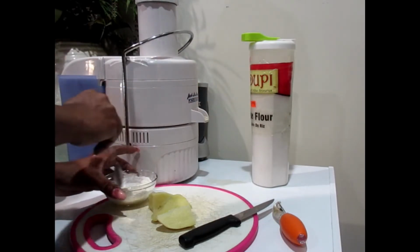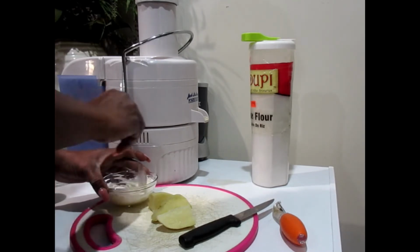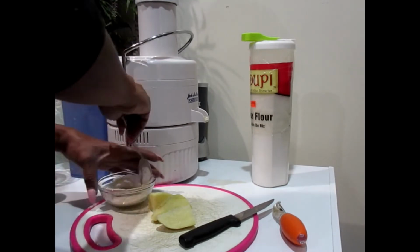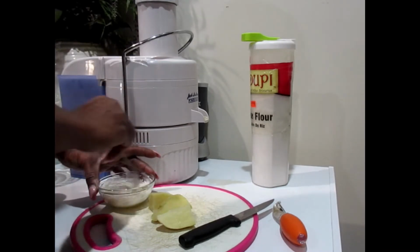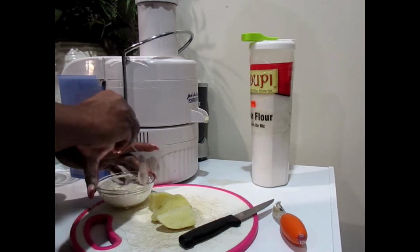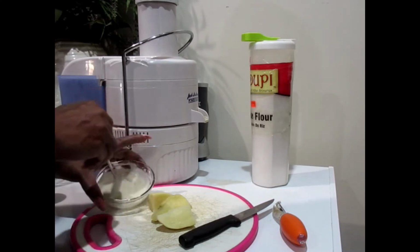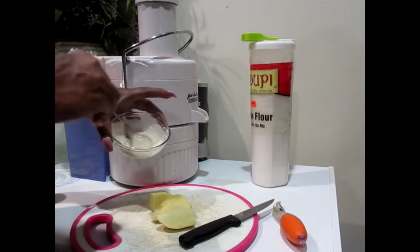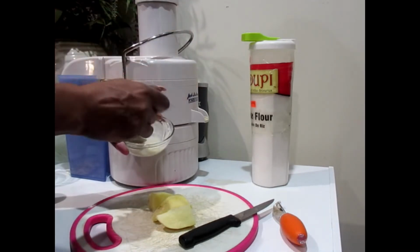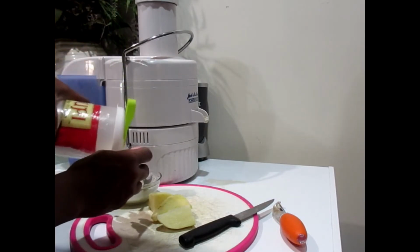Now if it comes out too loose, you add some more rice flour in it. You know, if it's too thick, you can add some more aloe vera juice. But this is perfect. So you're going to use 2 teaspoons of each ingredient. Mix it nice and well. And like I said, if the consistency is too thin, you can just add a little bit of rice flour to thicken it up.